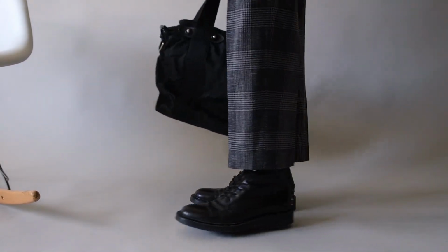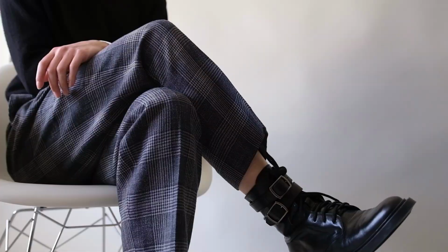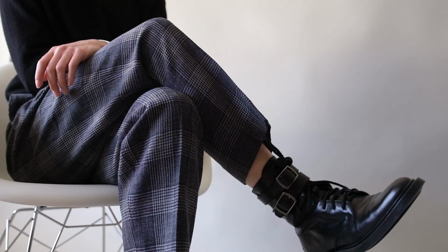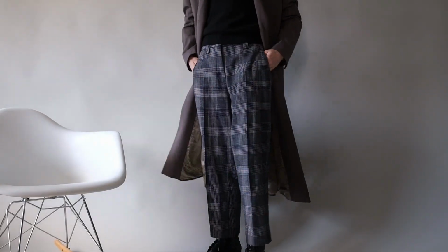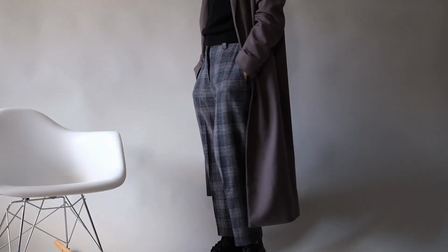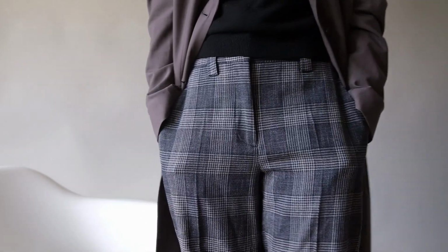There are so many different types of footwear that can be worn with tapered trousers, but something with a bit of structure, like these boots, helps to pull the outfit together. With essentials like these tapered trousers, you can really assemble so many different looks. And there we have it, everyone, 5 easy ways in which you can style tapered trousers.